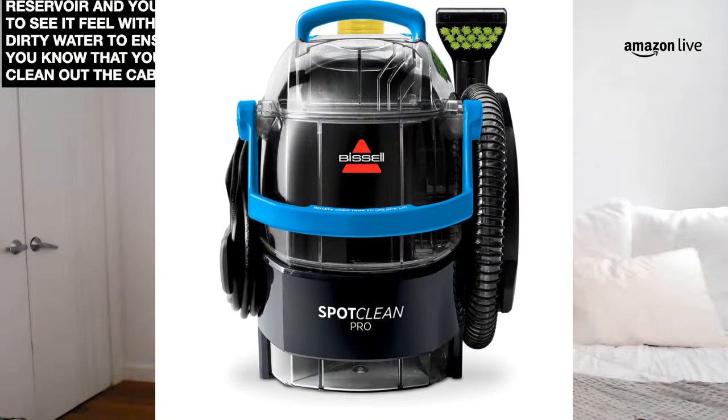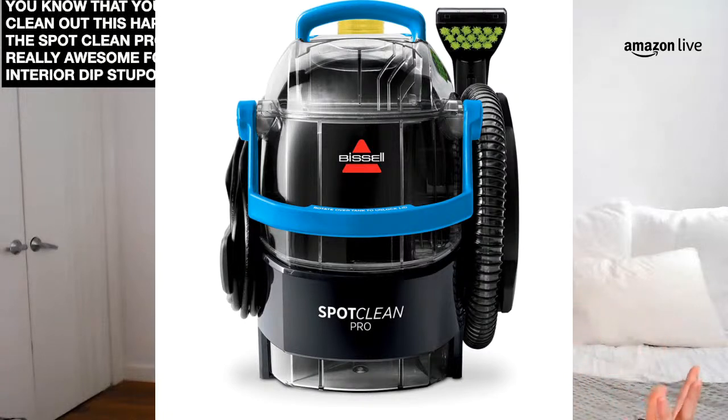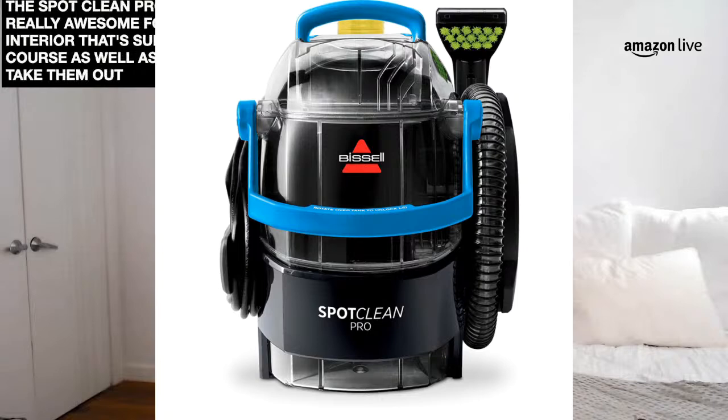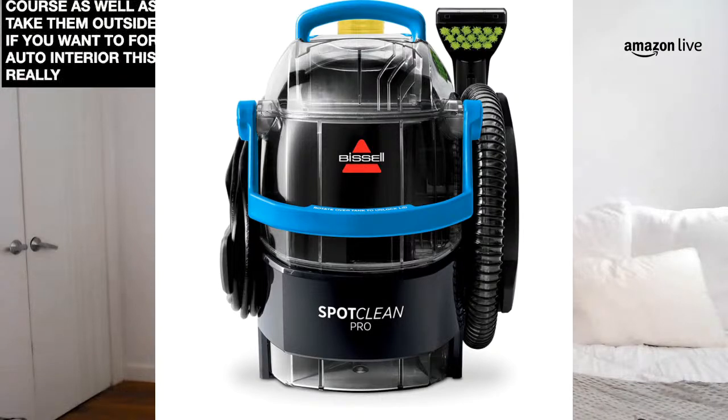I like these Spot Clean Pros. They're really awesome for auto interiors. They have super long cords as well. And you can take them outside with you if you want to for that auto interior. This does a really great job of cleaning up rugs, couch cushions, and other items around the living room, and just so many great things for that cleanup that you might want this spring or summertime.